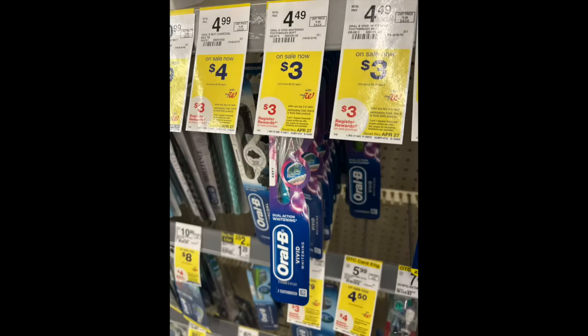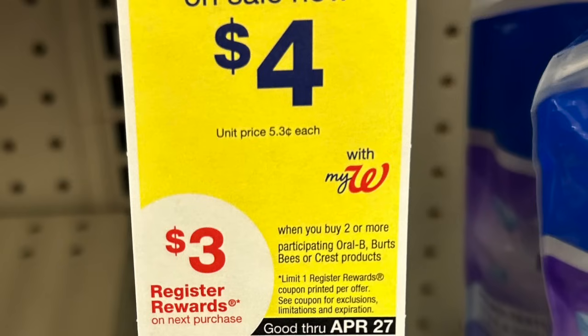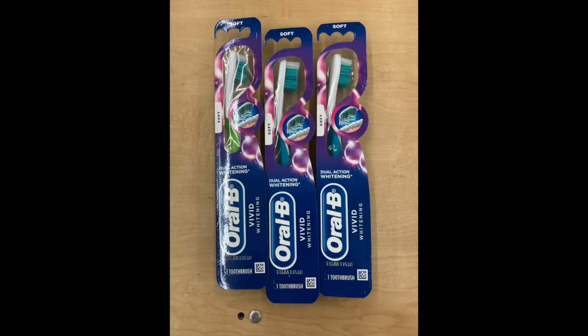Another cheap deal this week is on the $3 dental care by Crest Oral-B. So for this one, I'm going to be very basic and grab 3 of these $3 toothbrushes. And just to show you the promotion, $3 reward when you buy 2 participating Oral-B, Crest, Burt's Bees, those good items. So the cheapy toothbrushes, that's $9 for 3 of them.